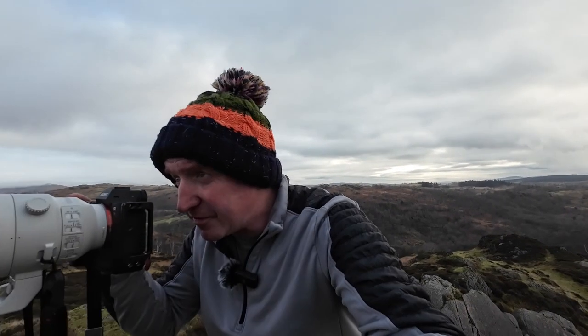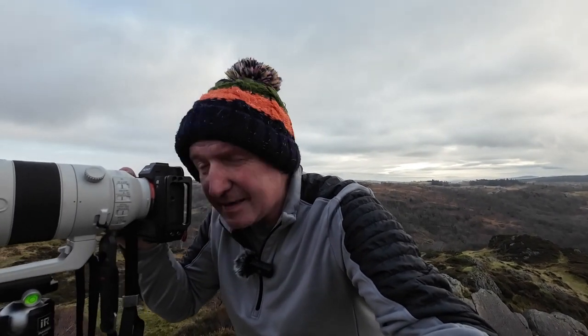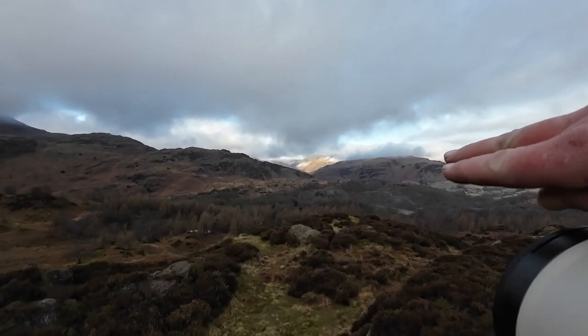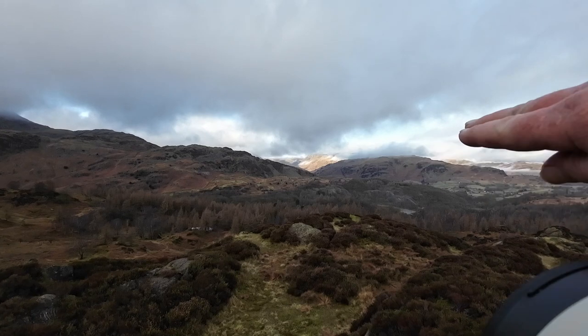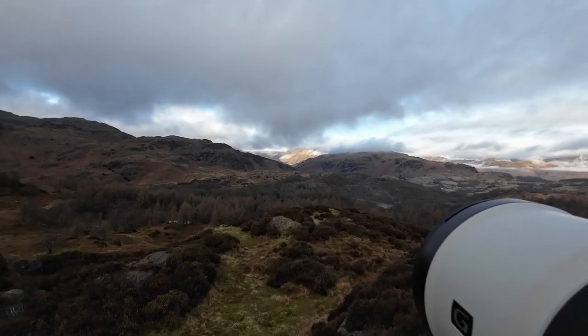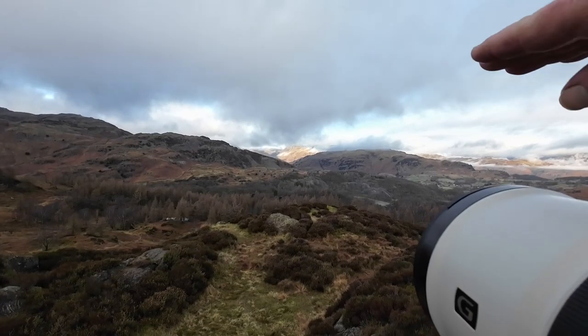One now. I've zoomed a bit further back out. I'm in at 200mm. I've got just the valley in the distance, right at the very bottom, so it frames the Langdales, like just getting lit up. All the cloud that's getting lit either side of it.